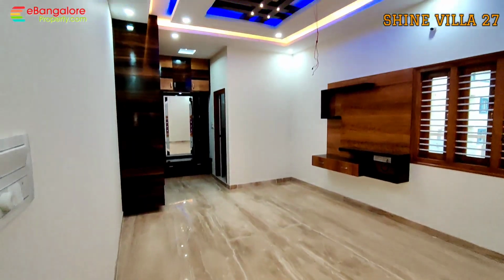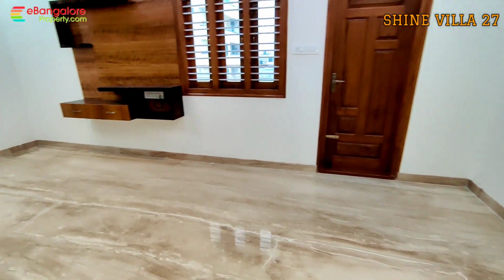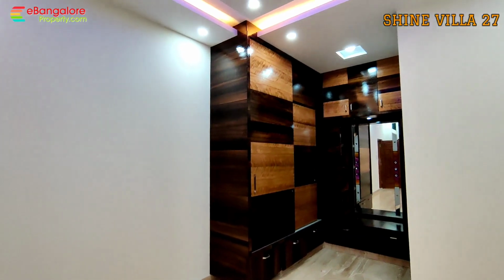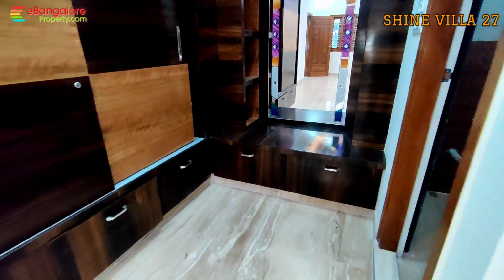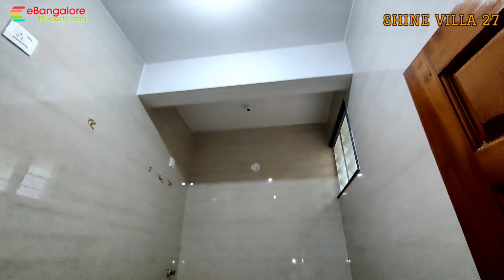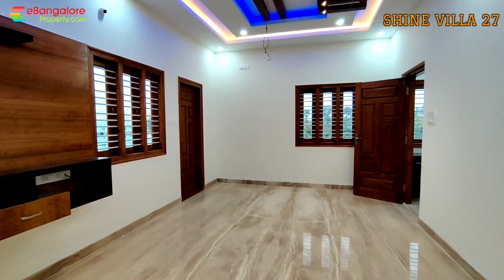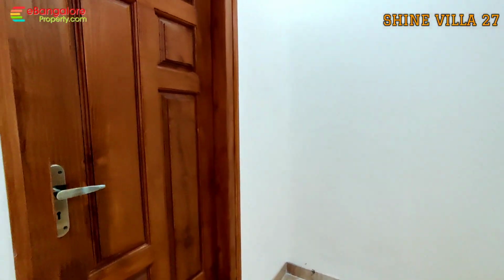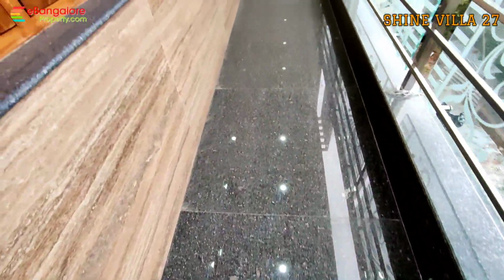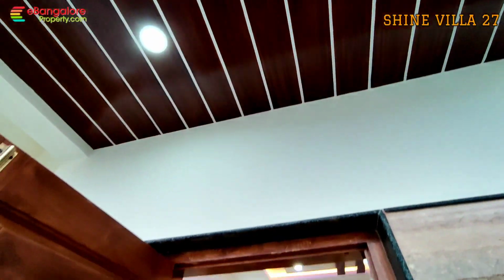And this is the third bedroom, roadside facing with balcony and attached bathroom. Also, there is a dressing area. This is the balcony. Large balcony with false ceiling and LED lighting.